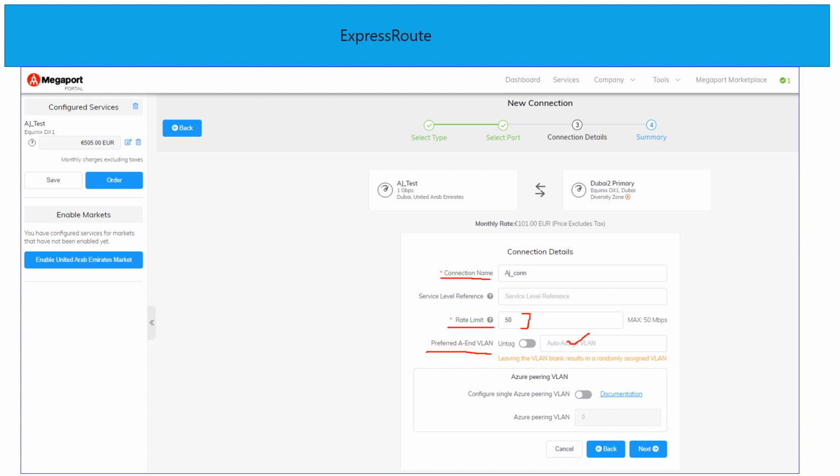While defining Q and Q, basically you can use multiple peerings over the same connection. If you go for untagged, you will be limited to one peering only. And then you are going to assign the Azure peering VLAN, and we are going to see what it means on the portal.